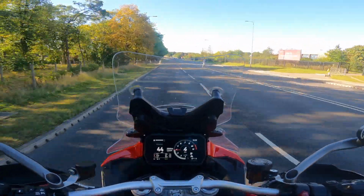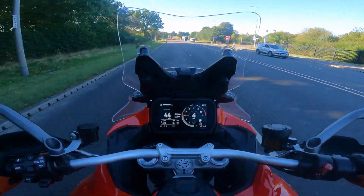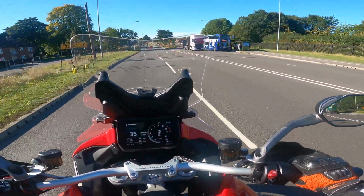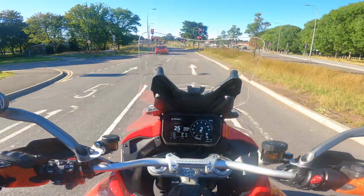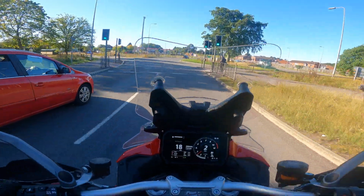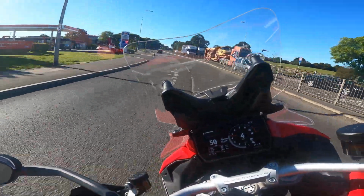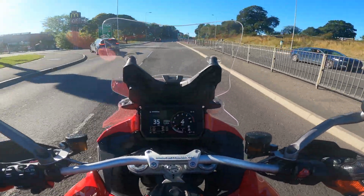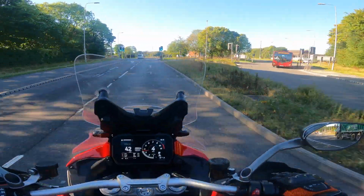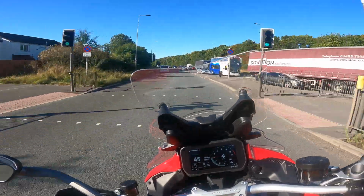Yeah, the gearbox seems a lot better than my 950S. They've both got the quick shifter, but this is very nice, very seamless. Both changing gears up and down, it's just very nice, not clunky. Very, very smooth riding. You can tell there's plenty of power there, which I think this one's coming in at about 170 brake or thereabouts, so, you know, more than enough.